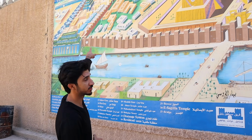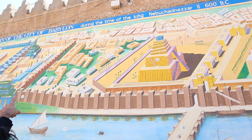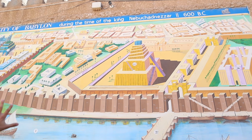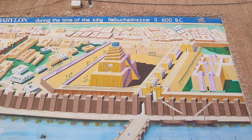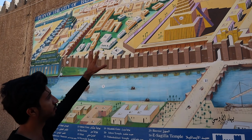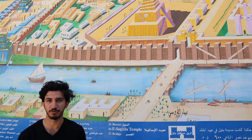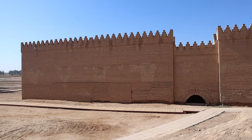This is the Ishtar Gate, and this is the procession street that we're going to see. And these are a few temples and zikr that Babylon used to have. Right now, most of the city is not excavated yet. It's a few meters down the floor.